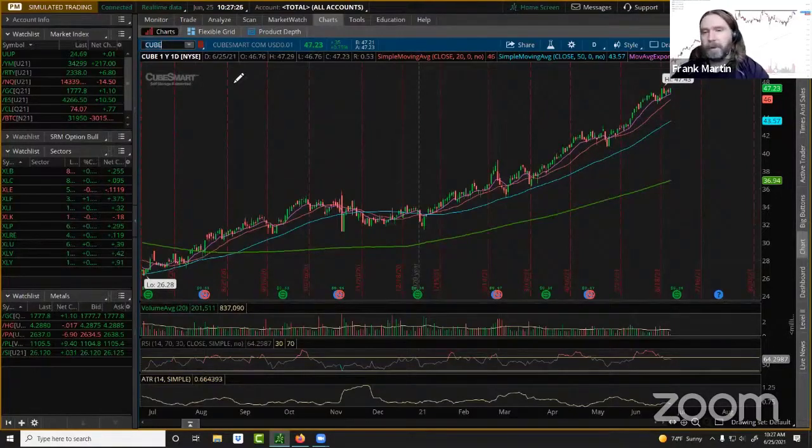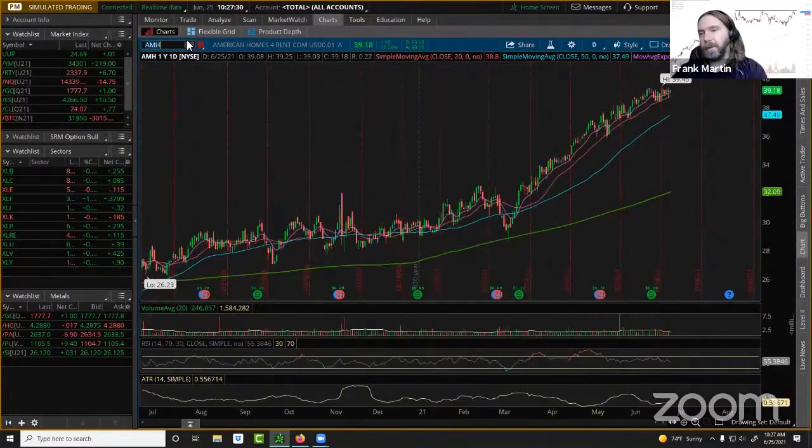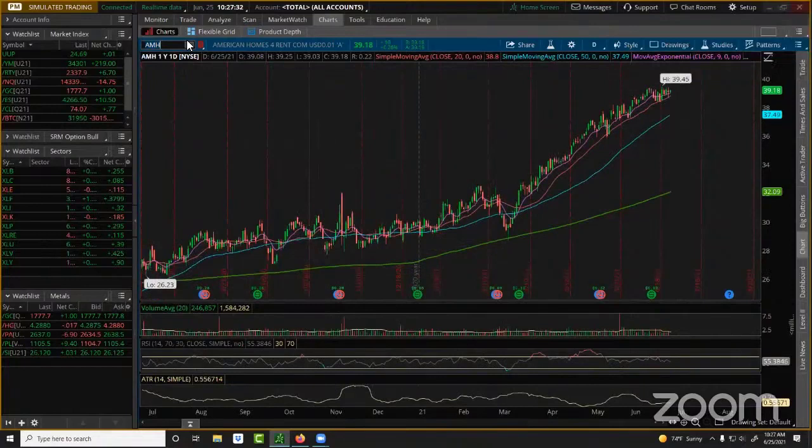And every dollar's a dollar I'd rather have than not have. So I could see what you like about those guys. Yeah, and either one. I do like the relative strength going into a potential breakout on Cube a little bit more than on AMH, but again, I'm splitting hairs here. I like them both.